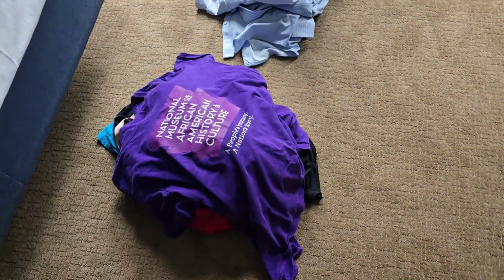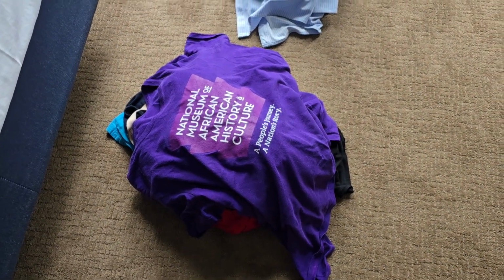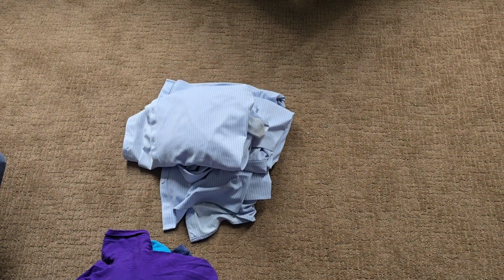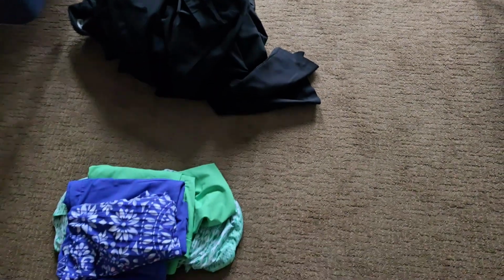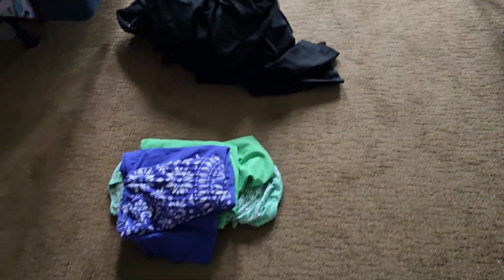And this here is a colored pile of all colored clothes. And this pile right here are my work shirts. So I wash all these separately. These are separate piles, and then my whites. So I'm going to get busy.